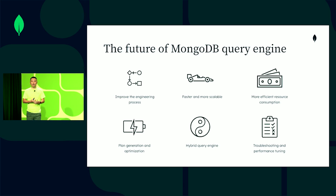Also, show your hand if you were at MongoDB World last year, here in the same place, Javits Center. Okay, a few people were here.